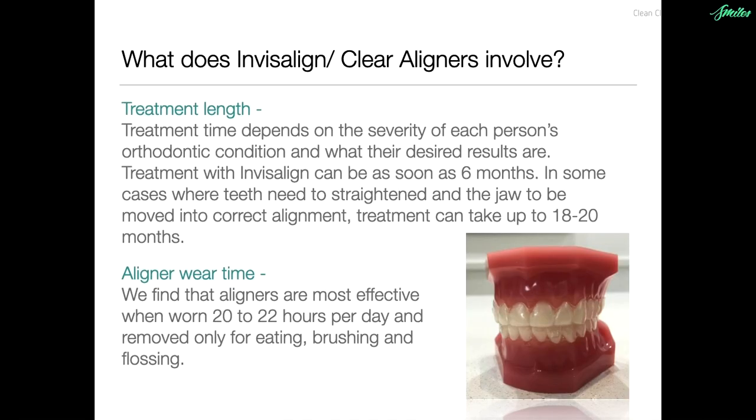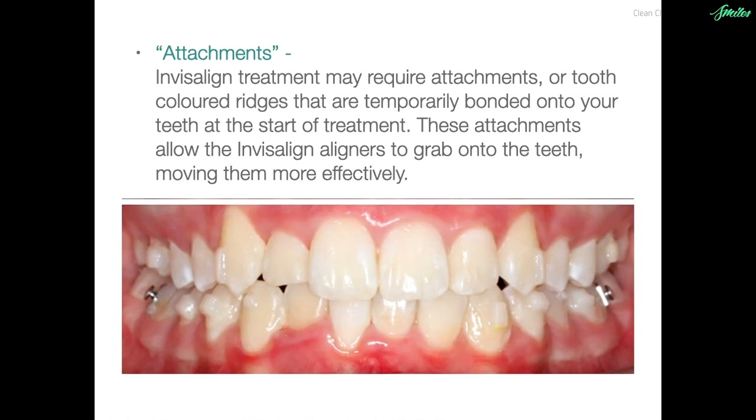What about aligner wear time? You do have to wear them 20 to 22 hours a day. You remove them for eating and brushing. And of course, if you're going out for a very important event, like a public speaking event or a dinner party, you can have them off for 2 or 3 hours a day with no hesitation.